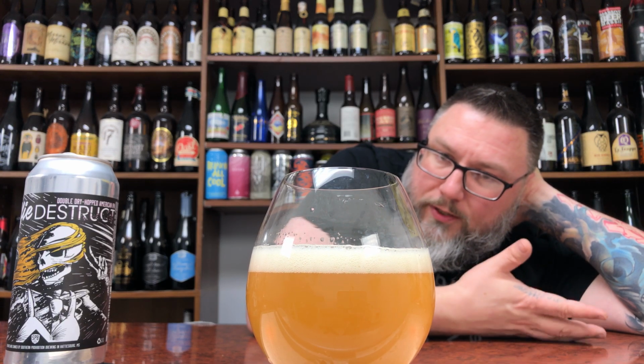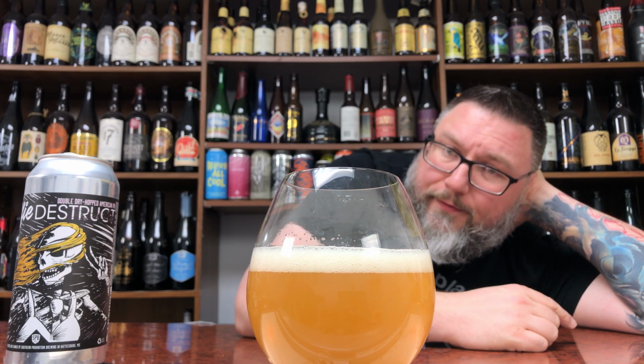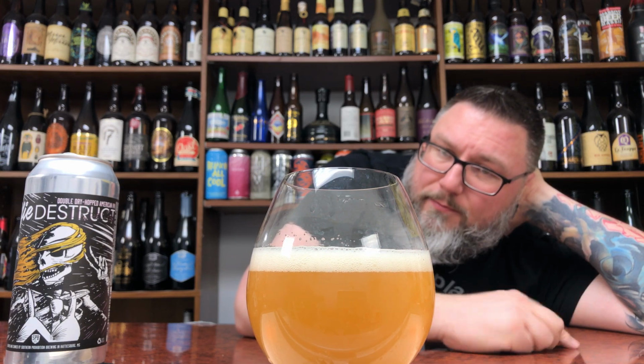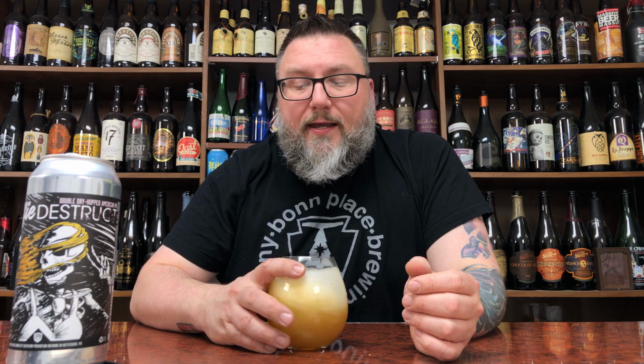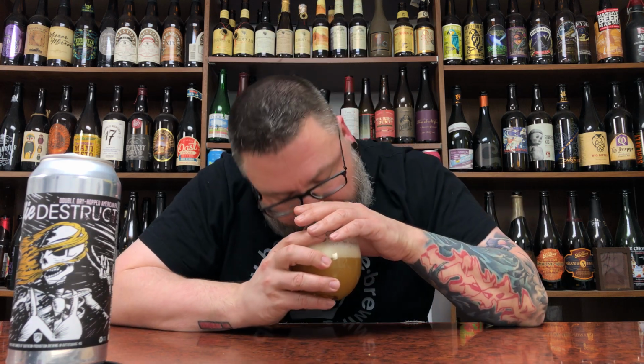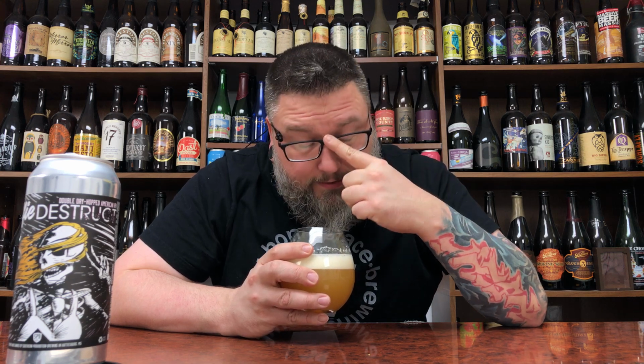What do we have here? Quintessential haze. Rich orange in color. Slightly cataracty on the edges. Index finger, off-white, south of khaki. Super creamy head, tight comeback bubbles. We're checking off all those boxes for what makes a hazy a hazy. Let's see what the nose has. Ooh, kind of liking this.